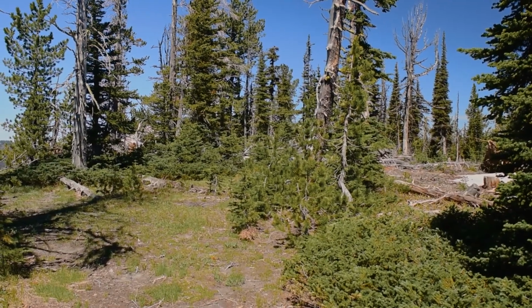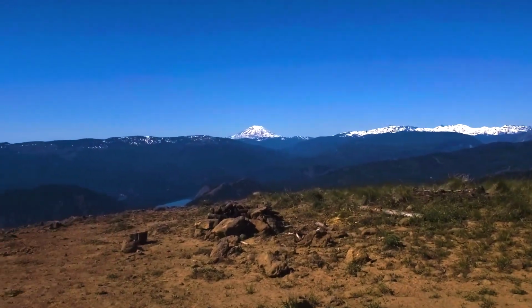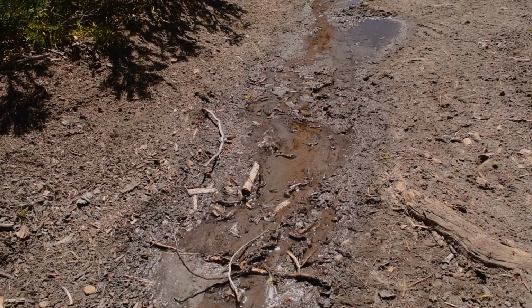I don't think we'll make this the campsite for tonight, but I definitely put a pin on the map to come back here later because this is a nice place. Depending on how the day goes, we might just come right back to right here. This is nice. I think we should go down the road a little bit more, don't you? It's still early in the day, so I think we'll keep exploring.